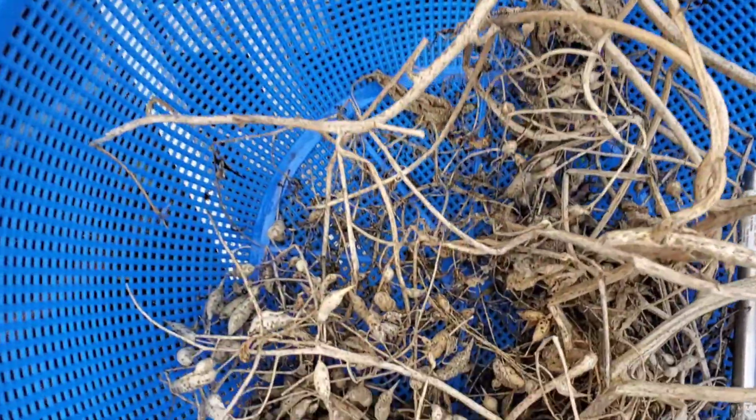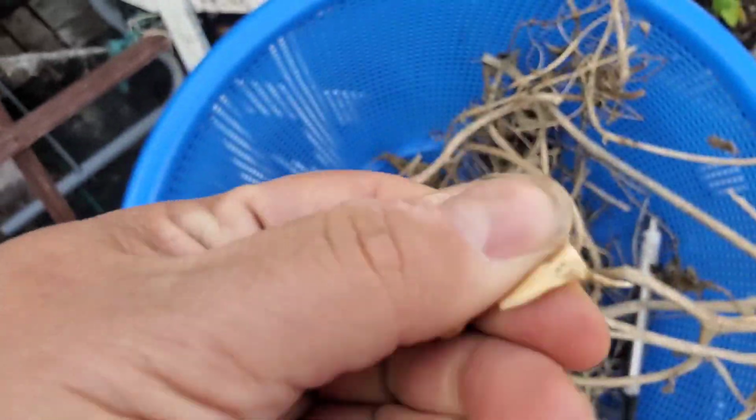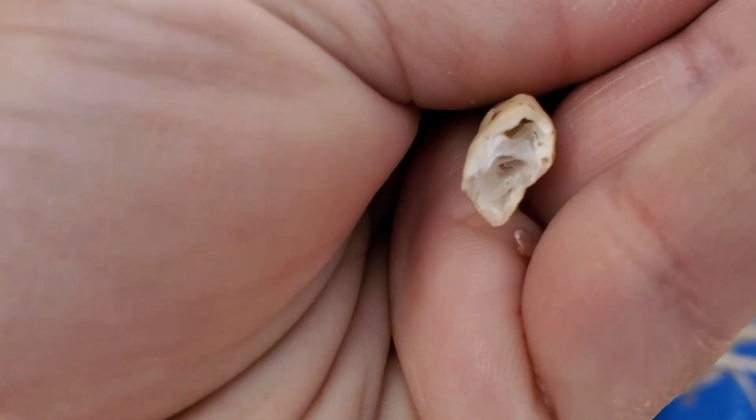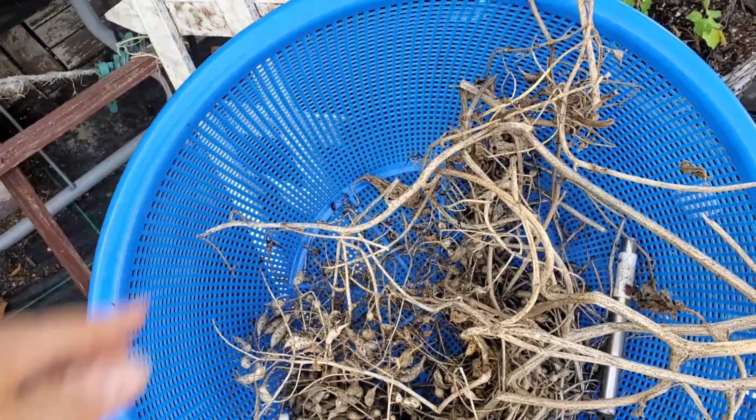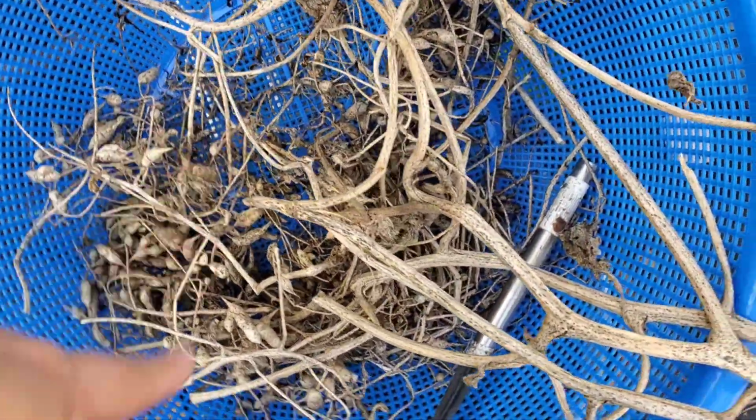Oh, and these are radish seeds that I need to plant. You can see there's little radish seed. Oh, this one didn't have any seeds in it. But a lot of them do that I want to plant. Those came from my plant last year.